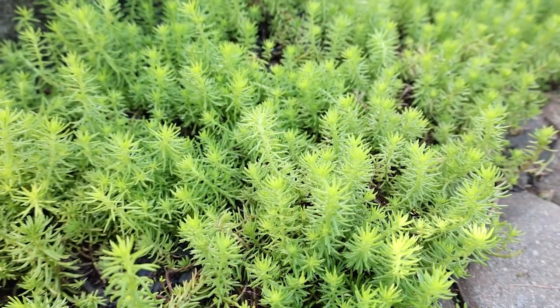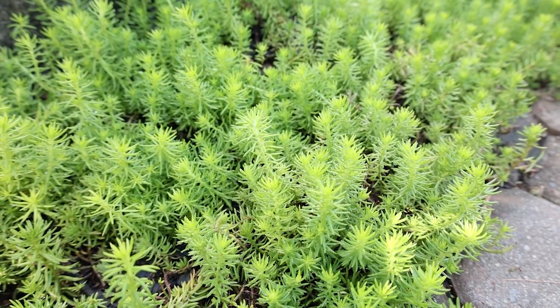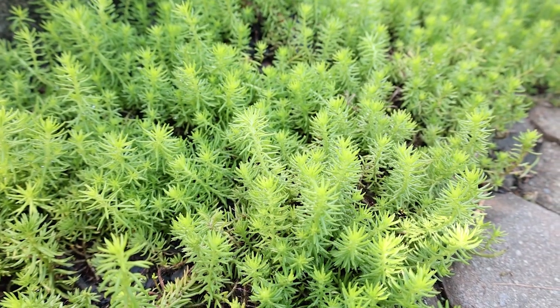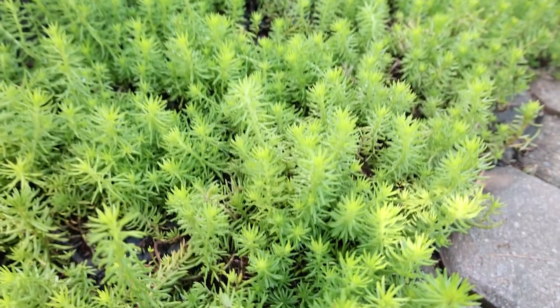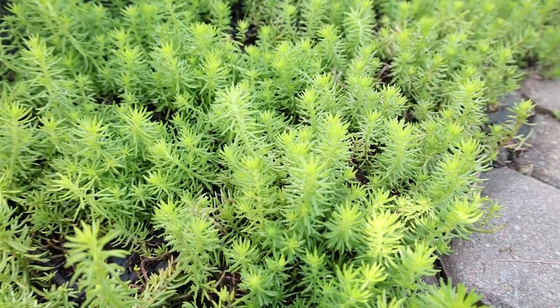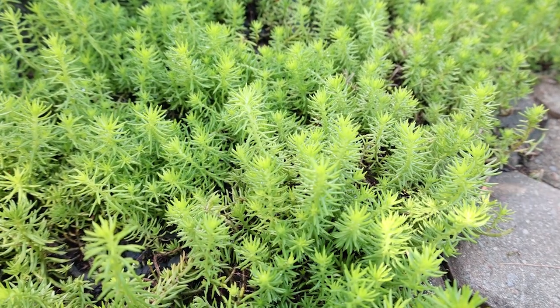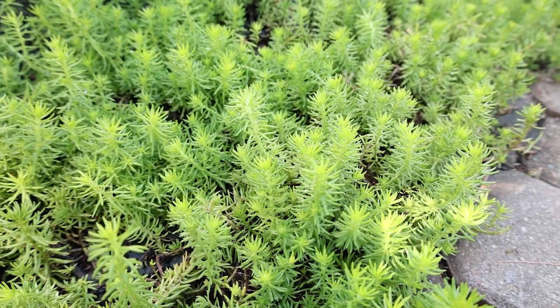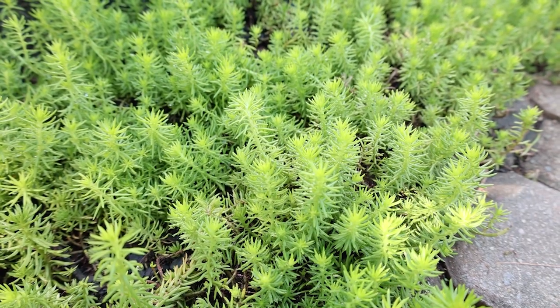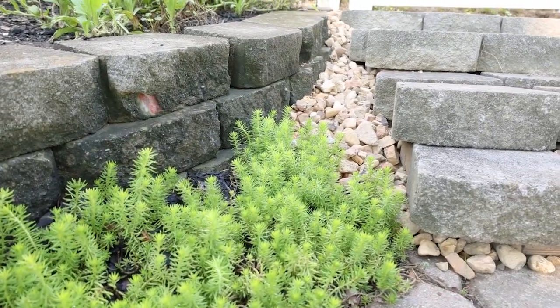So Latin for sedio means to sit, and rupestre means rock-loving in Latin. So to sit rock-loving is what Sedum rupestre means. The common name of stonecrop is because the plant is often found in a natural setting among the rocks or stony ledges. So that's kind of what I've got going on here.